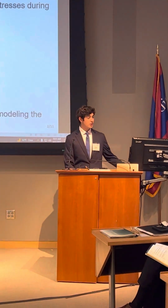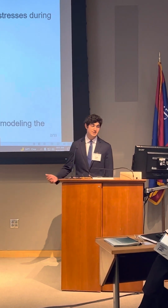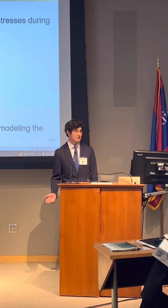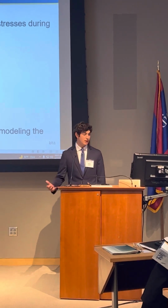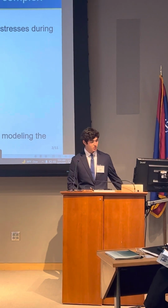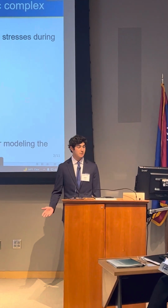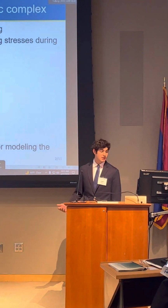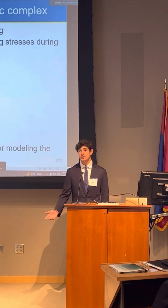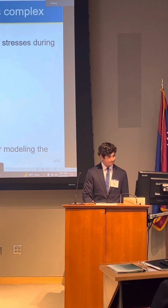And as you all know, the TMJ disc complex is central to the function of the joint as a whole, as it distributes the compressive stresses that the disc meets from the condyle into tensile stresses during articulation. And I will mention as well that the UPenn Mini Pig, which we used in this study, has emerged as a leading option for modeling the human TMJ due to anatomic and physiologic similarities with the human model.